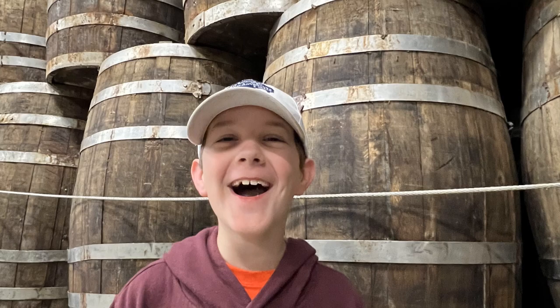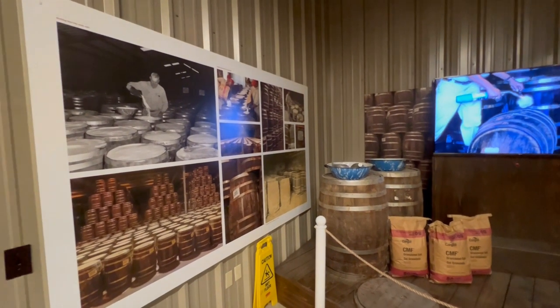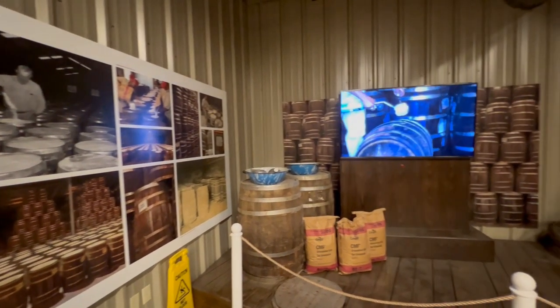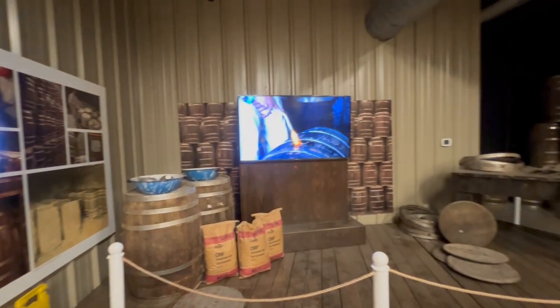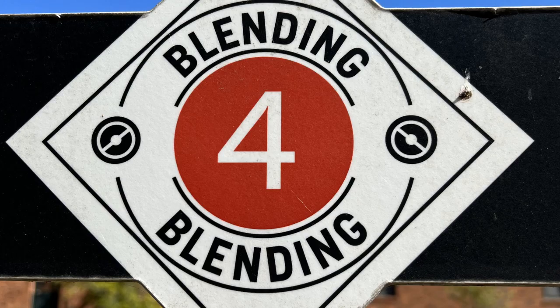There are around 73,000 barrels in the warehouse. Each barrel will yield 10,000 bottles of sauce. The air has a strong peppery smell. So strong they say the deer sometimes hang out close to the warehouse because the peppery air drives the bugs away. Stop number 4 is blending.